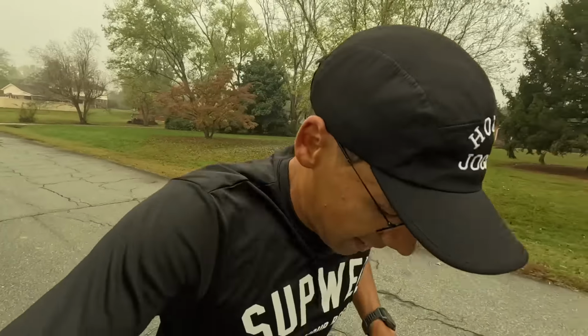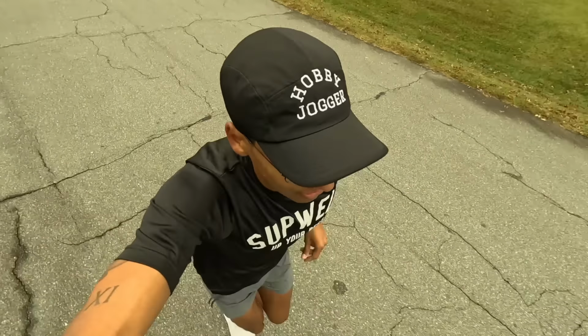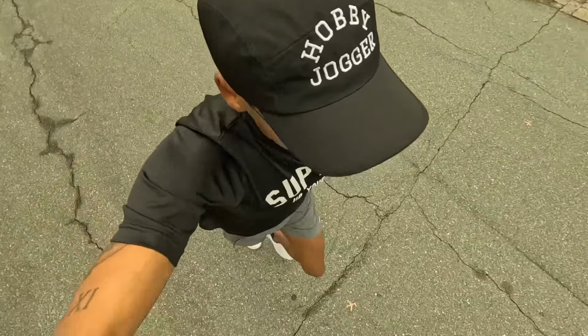Just banger after banger. Also the monochromatic fit, or, not monochromatic, but all black and white and gray. That's clean. That's a clean Monday right there. Bang. Most important thing for zone 2 miles, you gotta look fresh. You gotta come clean with some drip.